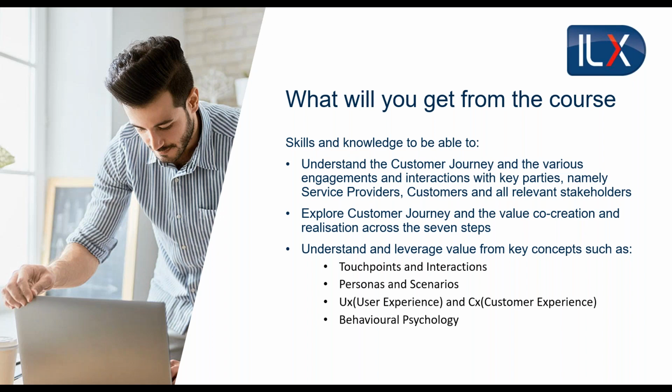UX and CX, you can see there are two dimensions here that need to be considered. The important experience is the customer's, but equally important is the users, because they'll have the ear of the customer. And behavioral psychology is worth looking at as well here.